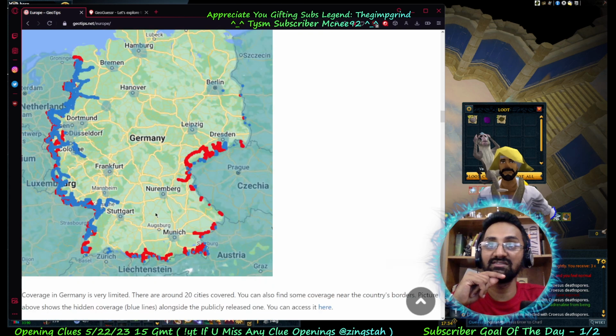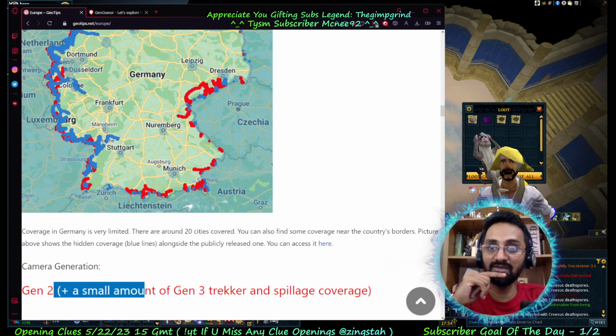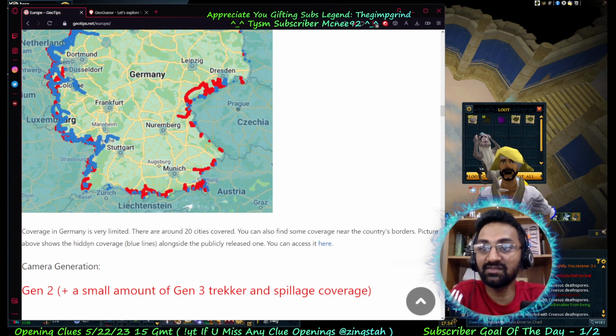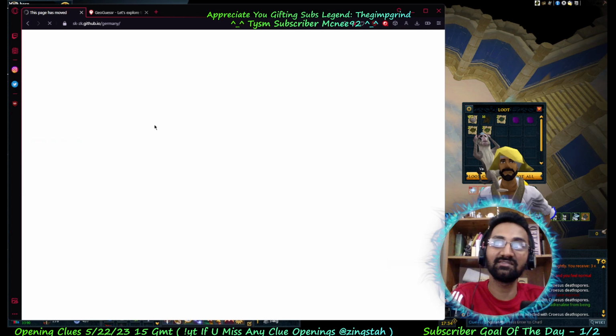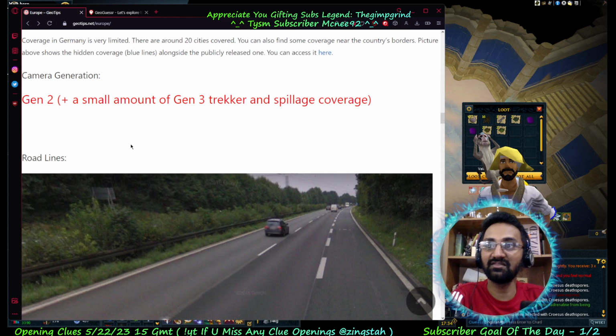Google coverage is very limited in Germany. Only 20 cities are covered. What is red and blue? Okay. Gen 2 is a small amount, Gen 3 tracker and spillage coverage. The pictures above show the hidden coverage blue lines along with publicly released ones. Let's see what this button does. It's just taking me to mood. Okay, it's fine. Road lines.